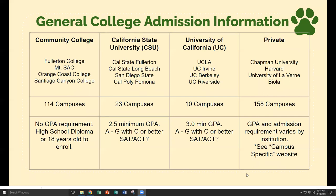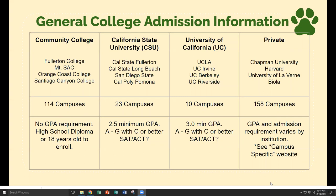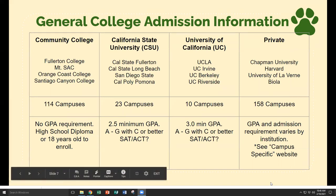So for community college, you guys are familiar that Fullerton College is our local community college, but other examples of community colleges are Mount SAC, Orange Coast College, Santiago. So if you've ever heard of any of those, those are community college establishments. There's 114 campuses in that system in California. And keep in mind that you don't need a GPA requirement to go to community college. All you need is to show proof that you graduated from high school or you're 18 years old. There's no SAT or ACT requirement. And the best thing about community college right now is it's free.